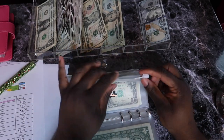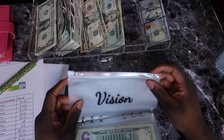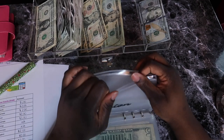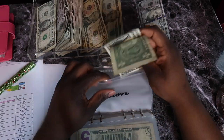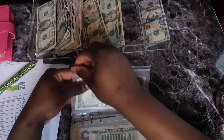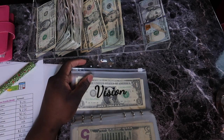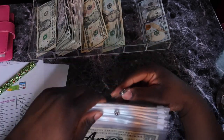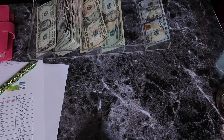Help me. Nails is not getting anything. Shopping is not getting anything. Vision, which is business. I'll be changing these binders soon. I was supposed to be getting a new setup, but I don't really need it now. But I'm going to be revamping my entire budget binder wardrobe. No worries, I promise.